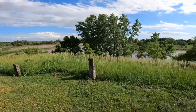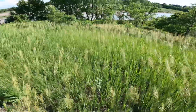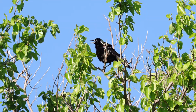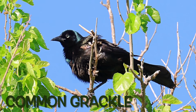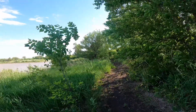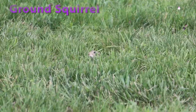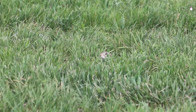Hey, there's some milkweed right in there growing. There's a robin. We have to try to find those orchard orioles again. The robins in here, and you could hear the orchard orioles, warbling vireos, and there's a brown thrasher on this little trail that goes around the lake. There he is. He's so cute. A little ground squirrel.